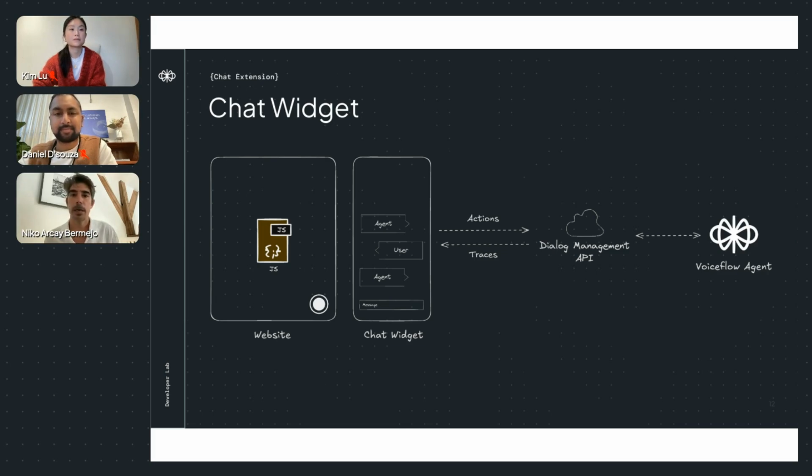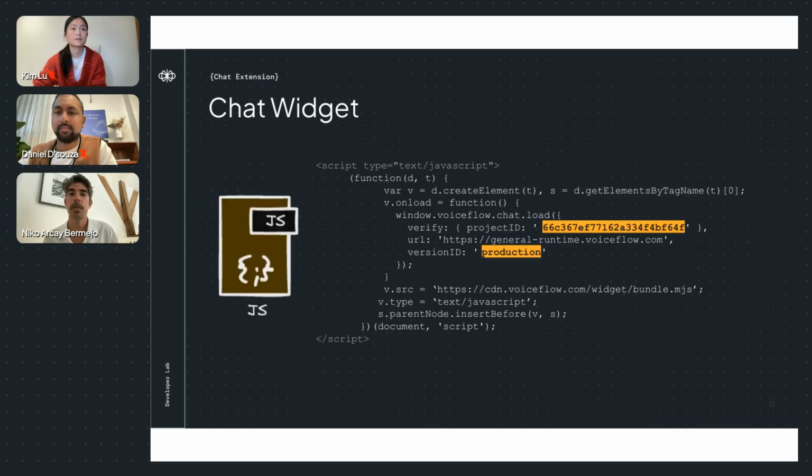So that's the most simple version you can have, and this is what it looks like in terms of code. This is the snippet code you get whenever you choose to publish your agent as a chat widget. The two important things here are the project ID and the version ID you want to use.